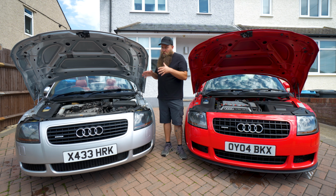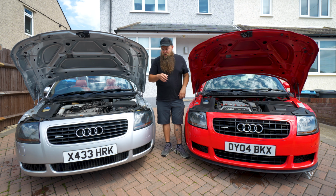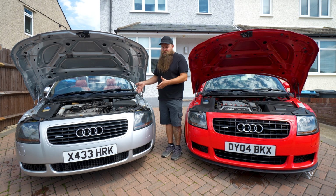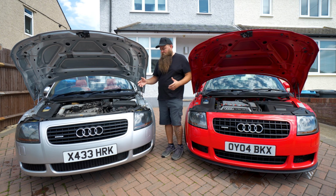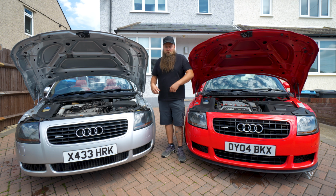The market is a lot larger on the 1.8 turbo, whereas on the 3.2 it is limited and expensive. Not impossible, but limited. The 225 is a massive platform. The 1.8 turbo is a massive platform for modifications. There is a plethora of stuff. There are multiple companies making the same thing, which does mean there is a budget option and a more expensive option.